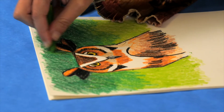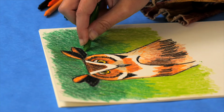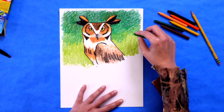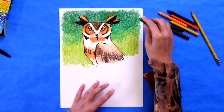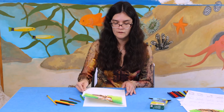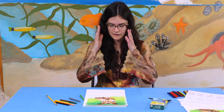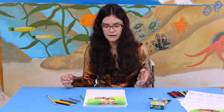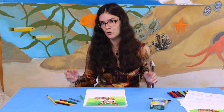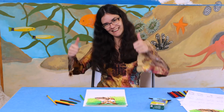So these feathers. All right, so there you have it. An owl portrait. I'll knock off the extra wax. Ooh. And you can keep working on this, and you could even add the rest of the body or add things in the background, but this is kind of the basic way to get it started, where you just use little steps, breaking it down shape by shape to get a finished drawing. Hope you have fun.